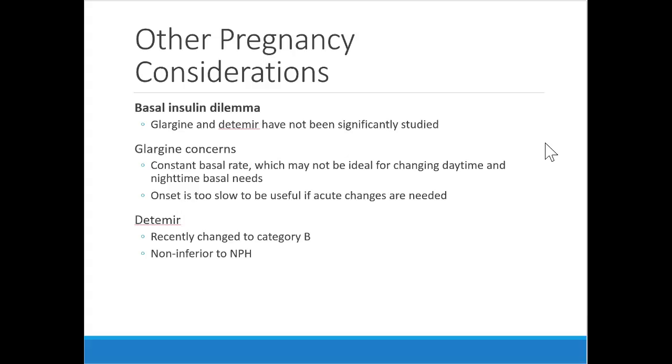Detemir has actually recently been changed to category B, and remember, detemir has more of a bell curve, whereas glargine is kind of a flat line. And it has been shown, at least in one trial, to be non-inferior to NPH. So while NPH is still kind of the gold standard for longer acting insulin, detemir might replace that or be an alternative to that.